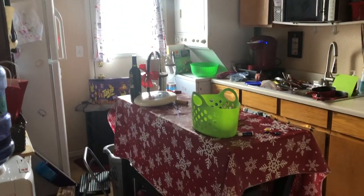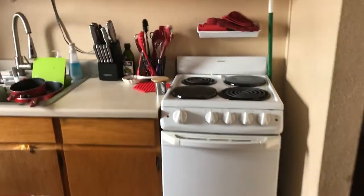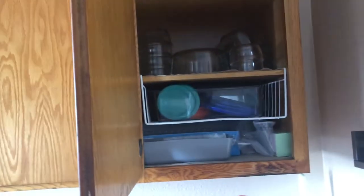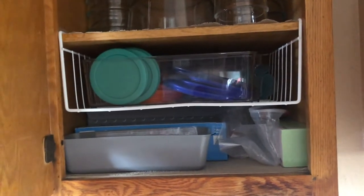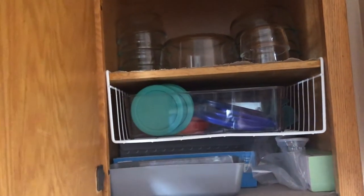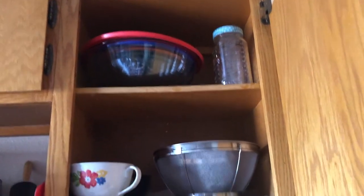So I have done a little bit of decluttering recently, but I'm sure that there's a lot more that I can still do. So, all right, quickly, I'm going to show you a before of my teeny tiny kitchen, my teeny tiny oven, stove, food storage. I keep all of my lids here in this container. It gets kind of disheveled, but it's pretty easy to keep everything together, all my Ziploc bags and whatnot there. Here is dishes, mason jars for storage, strainer, things like that. This I want to go through and get rid of.